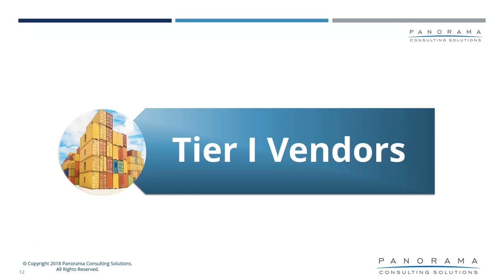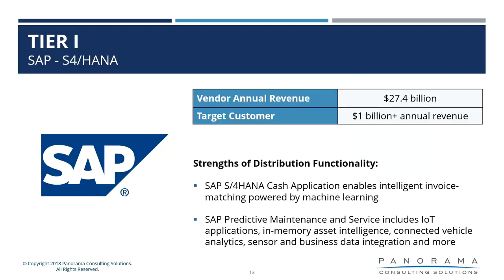So starting off with the tier 1 distribution vendors, we have SAP and the S/4HANA application.